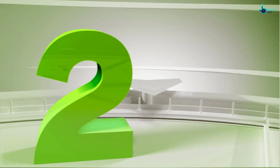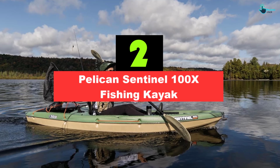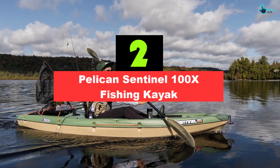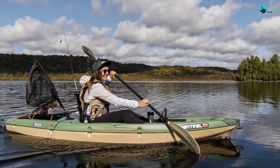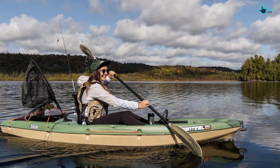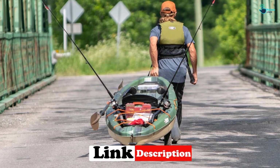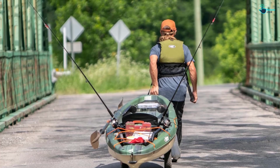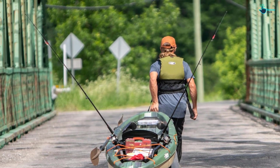At number 2, we have the Pelican Sentinel 100X Fishing Kayak. We can't find enough good things to say about the Pelican Sentinel 100X Fishing Kayak. This sit-on-top kayak gives you multiple options for rod storage, including alongside your craft and 2 spots behind you to free up your hands, compartments to keep your electronics out of water's way, removable keel storage for camping and food supplies, and cup holders to make sure your favorite beverage is always on hand.